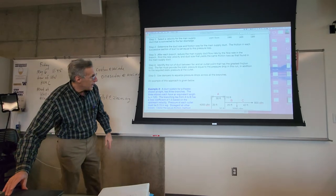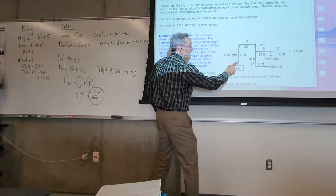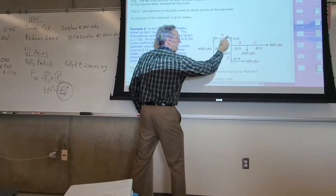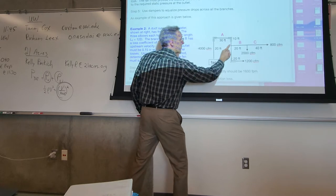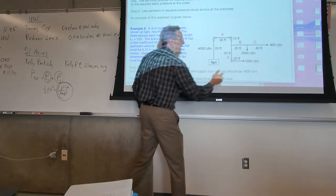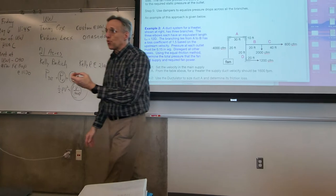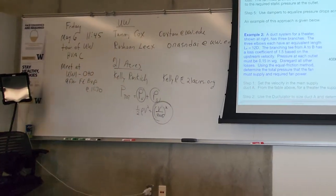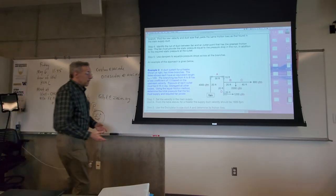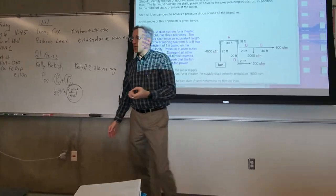Okay, so we have multiple paths from the fan to atmospheric. So here I can go this way, I can go that way, I can go this way. I have three paths from the fan to atmospheric pressure. So one, two, and three. I have to sum the pressure losses through all of those, find out which one is the greatest, and then that becomes the one I design to. That becomes the one I size my fan for. And then I'll put dampers in the other runs and adjust those dampers to equalize the pressure.